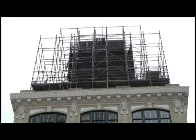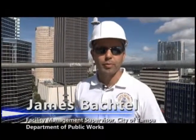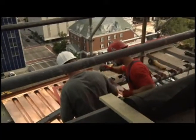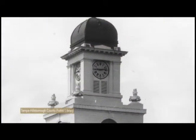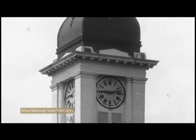Six levels of scaffolding were installed around the clock. Our current elevation right now is about 160 feet. The scaffolding is roughly about 60 feet from the bottom of the scaffold to the top where we're standing right now. Crews replaced the clock tower's copper roof, which had surpassed its lifespan. We used historic photographs to come up with the details on that. We relied on the Burgert Brothers photographs, high-resolution copies of those, to zoom in and be able to replicate the details because the original plans don't exist for this building.